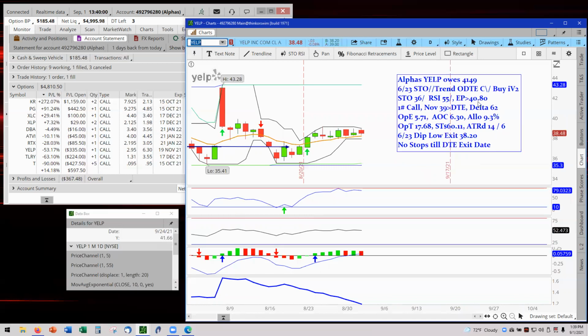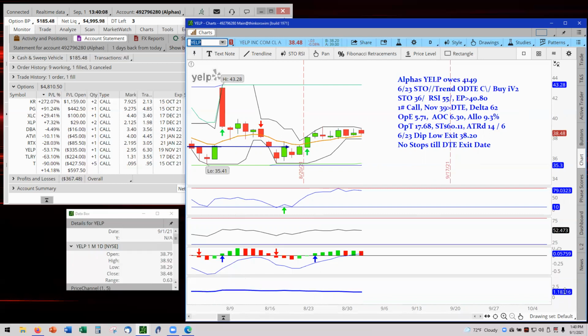Our entry was 40.80, and our close is 38.48. So we're $2 away, and the ATR is $1.18. So in an ideal, perfect world, we're 2 days away from reaching EP, and then after EP, we have to get into the higher point. Also, this is a November expiration.